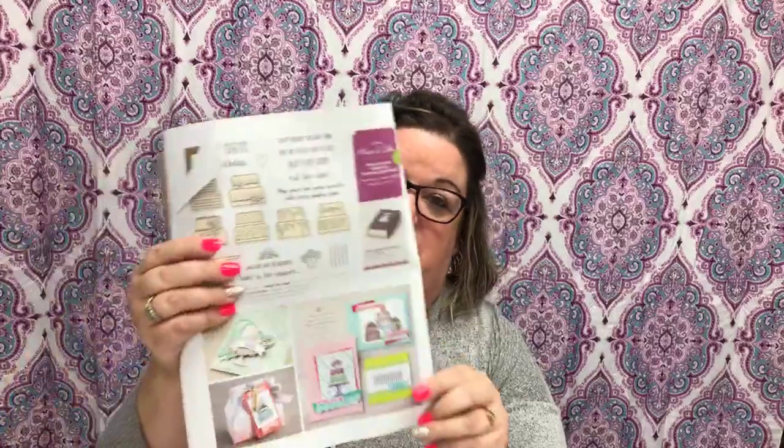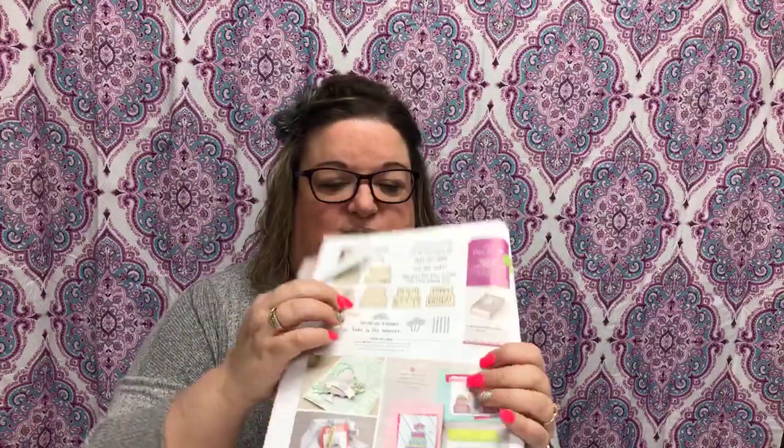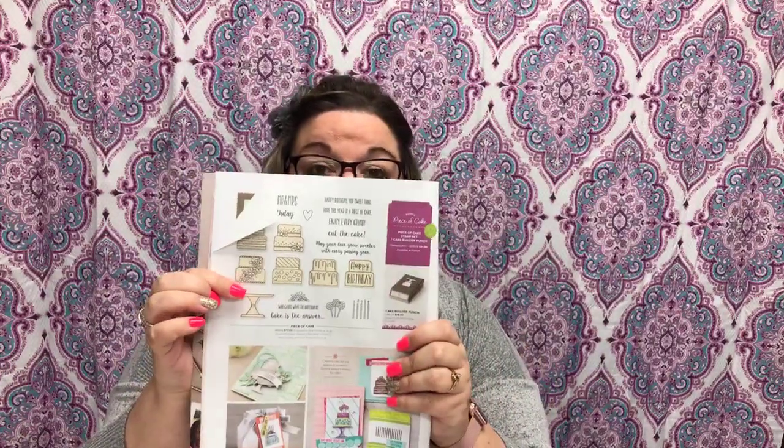So anyway, I think that's all I have in the way of announcements. Oh, one more announcement. There's one more punch that's going to be going on what they call inorderable status, because it is also a very popular punch. If it's something that you wanted, I encourage you to get it ASAP. It is the Cake Builder Punch. I'm going to hold it up here, but it is basically the punch on page 18 of our Occasions catalog. It coordinates with this stamp set and punches everything out.